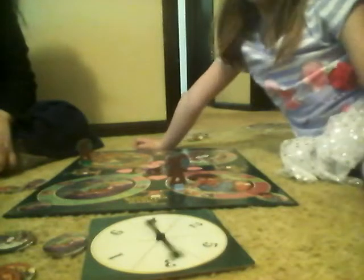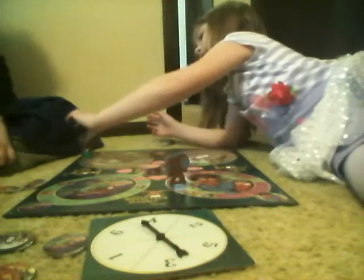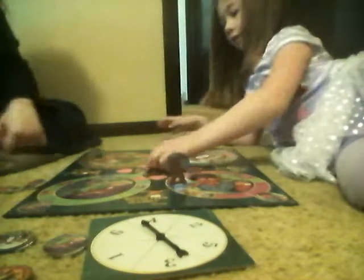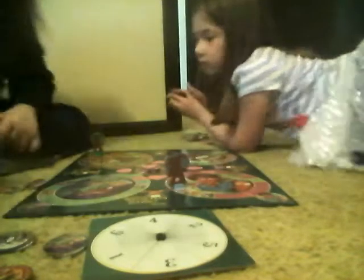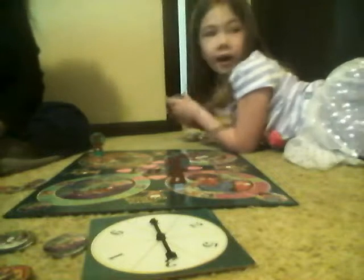Oh my gosh, that looks really cool. 4. 1, 2, 3, 4, yay! No, when you land here, you get a big heart. Oh, yeah. You get to collect a heart. And then the big ones would say, we collect a heart. The little ones do the picture. So that's the best we can figure out.